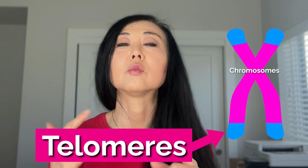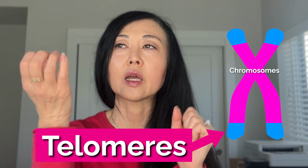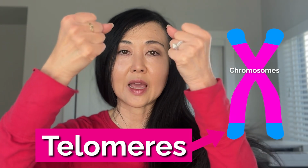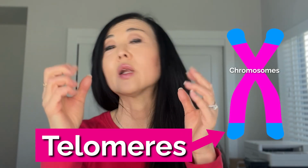Now here is what is interesting. We're not going to go too far down this rabbit hole, but just to give you a brief explanation so we can all be on the same page, for those of you who are not familiar, there is something called telomeres. Those are at the ends of chromosomes, which look like little X's. Telomeres act like the shoelace protectors at the ends of the chromosomes. They protect DNA from fraying.